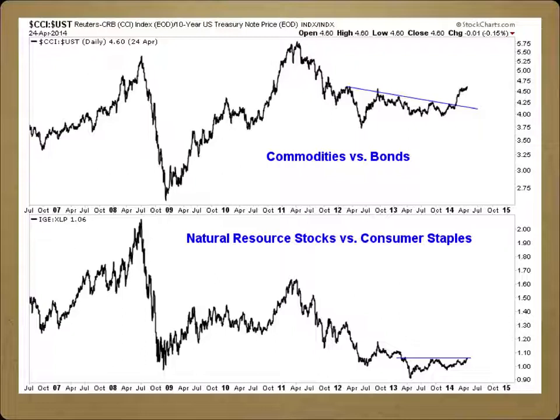Here's another chart where we have multiple things. At the top, we have commodities against U.S. Treasuries, and at the bottom, we have natural resource stocks against consumer staples. Now, at the top, we're looking at commodities against bonds. You can see the ratio is very strong in favor of commodities. It broke out several months ago, and that looks to be close to a 2-year high. So that's very strong. You can see that ratio peaked in early 2008, bottomed at the end of the financial crisis, and then it peaked in early 2011.